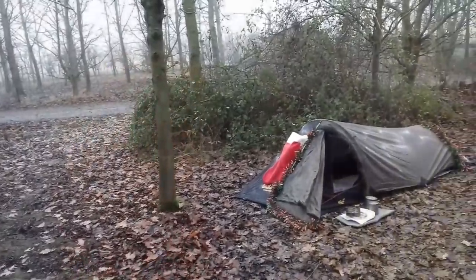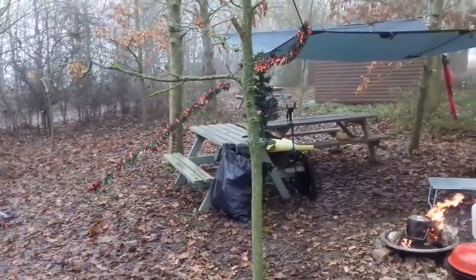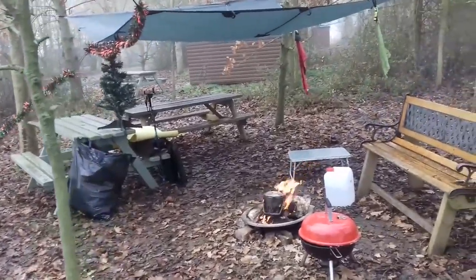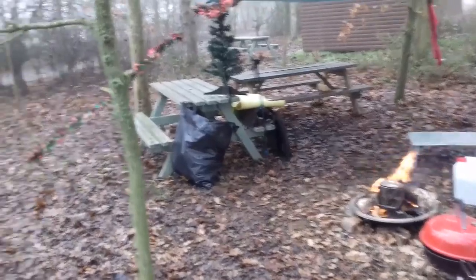I think we might have had a little bit of rain in the night. We'll get out soon, see. So, yeah, time to get some food on the go, see what Owen's up to. So we've awoke to a bit of a misty, murky kind of a morning, but this is the remains of a camp from last night.